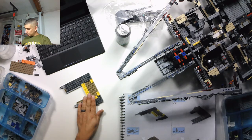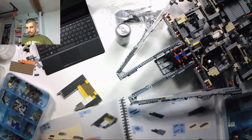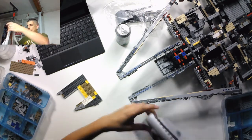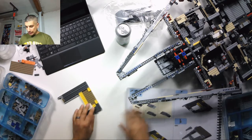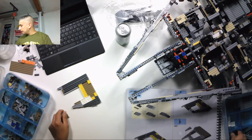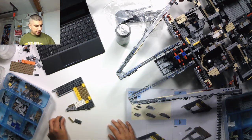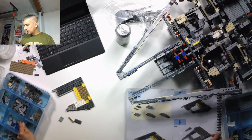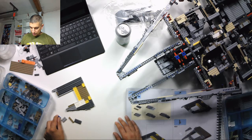So here we go. So far so good. It's gonna be easier to do a lot of this because it's a lot less at this point. A lot less Technic pieces. It's a lot like normal pieces. It's easier to find them. I imagine this part of the build will most likely go a little faster. I don't know why he has some square plates over here and some over here, but it's okay. I'm finding them.